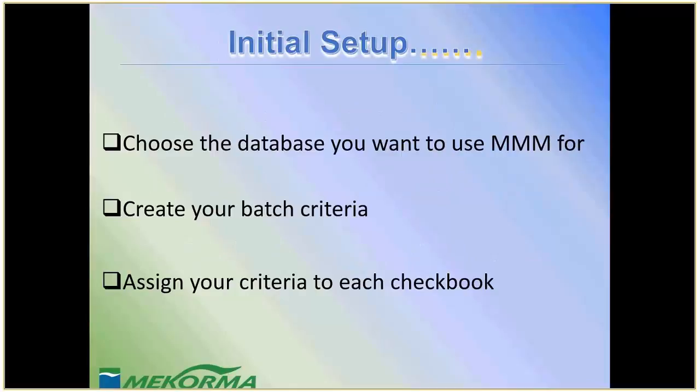Okay, we'll talk about initial setup real quick. The initial setup could take 10 minutes. It could take longer depending on how many databases you might want to set up, how many criteria you want to set up, and basically assigning the criteria to each of the checkbooks. This takes a little bit of time on the front end, only on the front end. Once this is set up, then you don't have to go back and do this again. You can always go back and edit your criteria, change things up, absolutely, but once you've done it, you're finished.